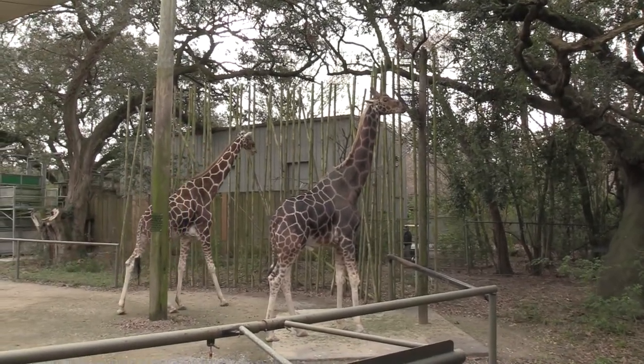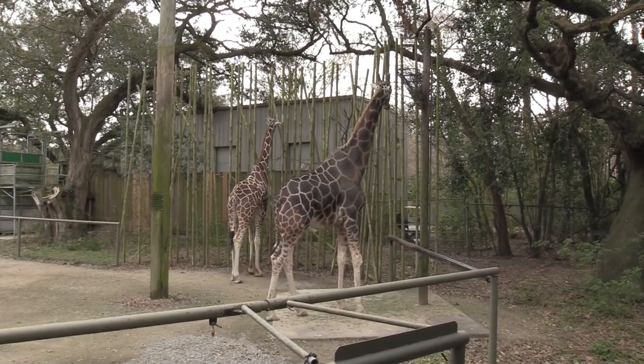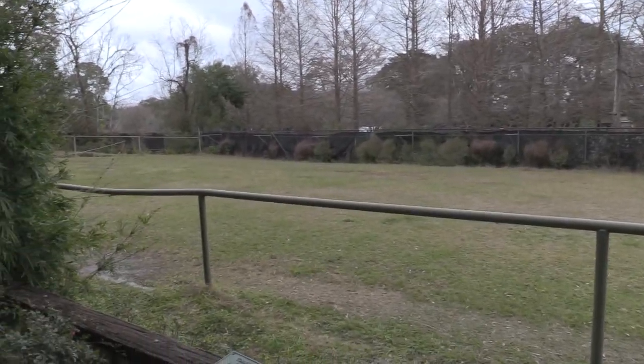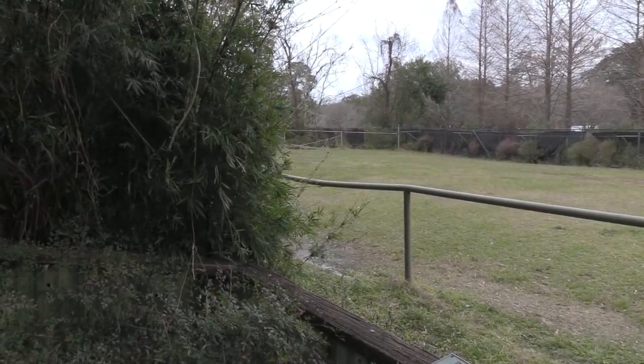I do not currently see the marabou storks. Giraffe have lots more space to move around. So it's possible the storks are around this corner. I just can't see them.